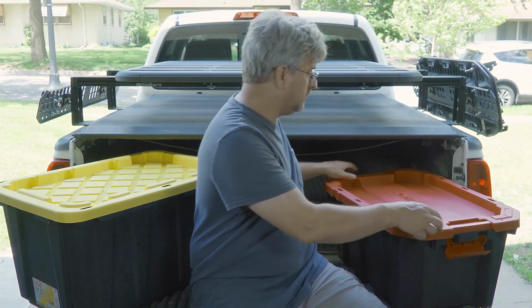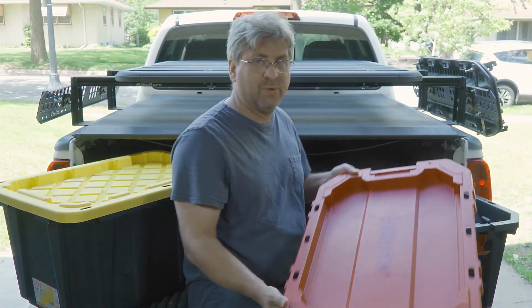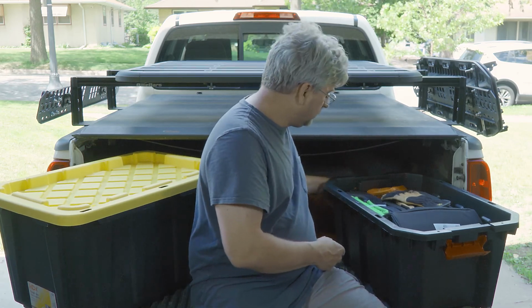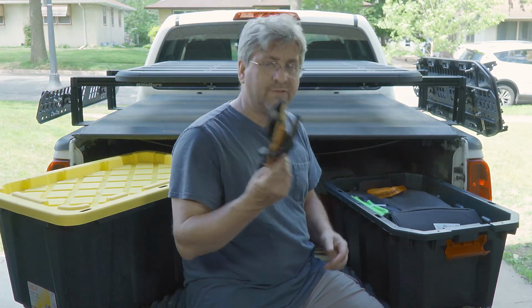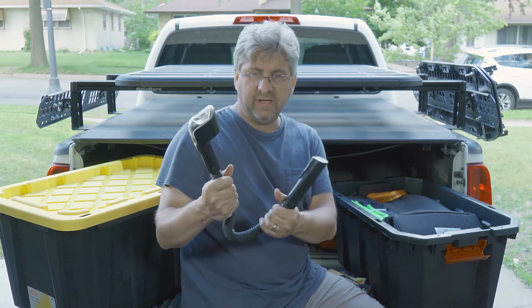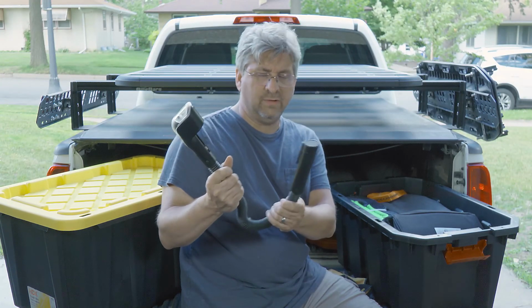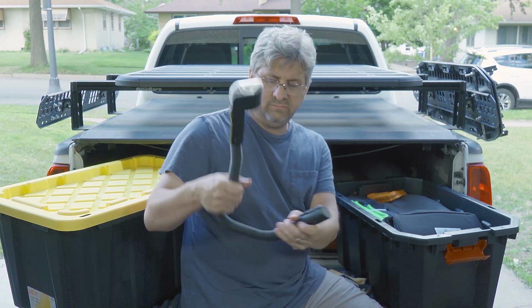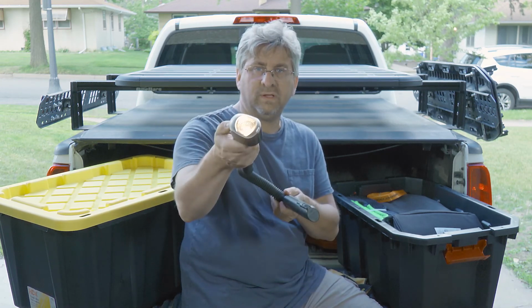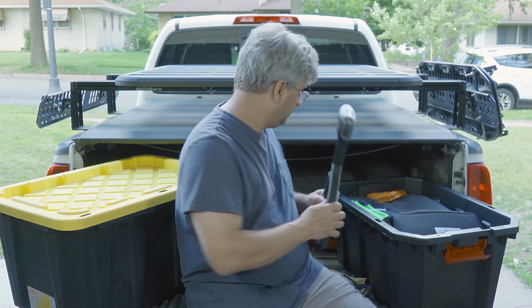Well, this now brings me to the red bin. The red bin is where I keep my recovery gear. Take a look what's in there. First, I've got some gloves. Important to have some gloves. I also got a flashlight that has a flexible tube in it so that I can wrap it and hold it wherever I need to get it to work. There it is. Not the brightest, but it works pretty well.